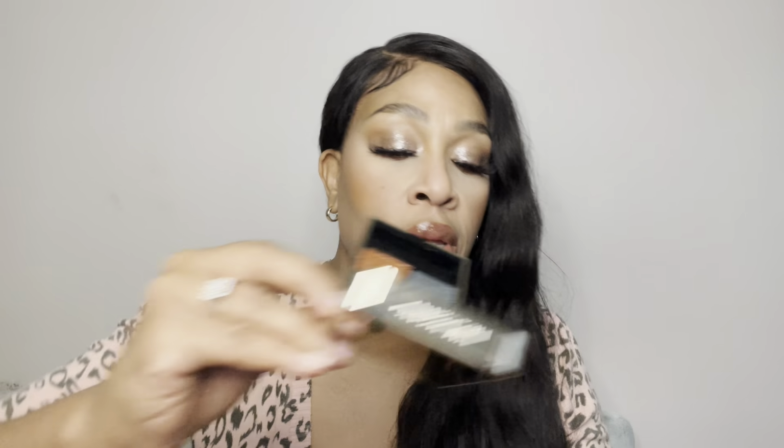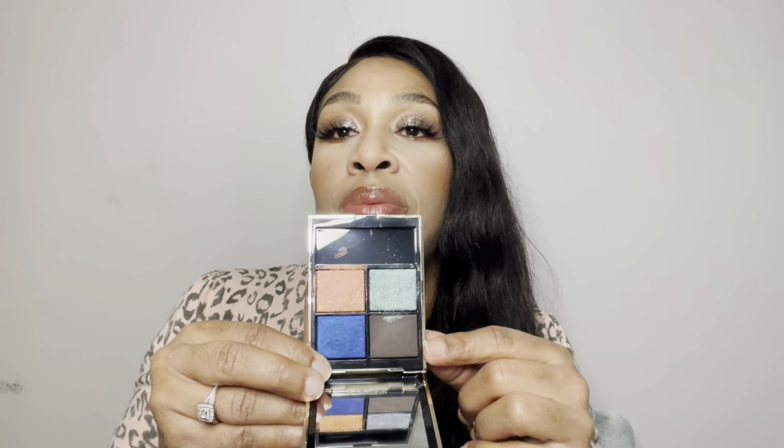Guerlain got a good eyeshadow formula too. Oh, let's show y'all this black. Now the black, it looked punchier in the pan. Well, you know, actually it doesn't really look that punchy in the pan. It looks kind of, trying to get that blue off of it. I don't like that. Yeah, see, it looks like it has more of a gray tinge to it, or a charcoal-y.